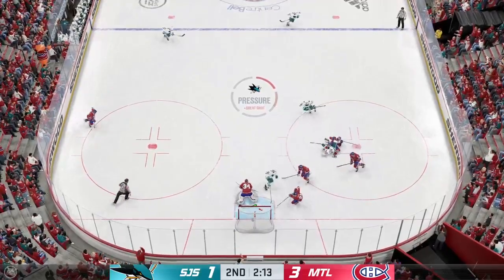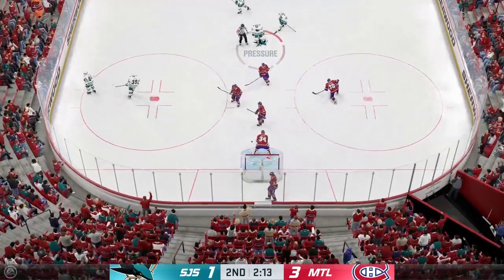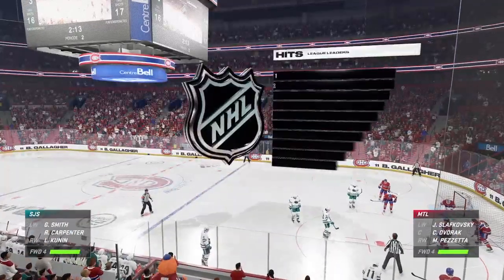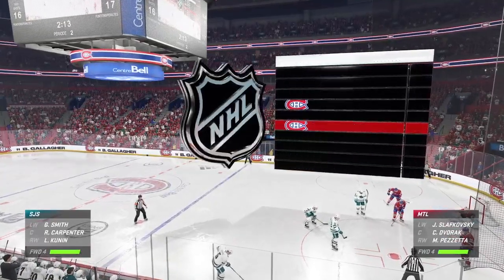Denies him in front. I'm not sure how he kept up to that shot right from the slot area, James, but man, he flashed the leather. He made the save, no rebound to boot. Teams are lined up, and we are ready to take this draw.